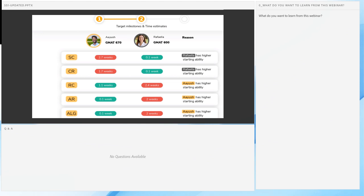Ayush versus Rafaela. Even though Ayush went from a 670 to a 750, Rafaela went from 600 to a 730. Both of them, where they spent their time and what their study plans were, were very different. Ayush had to spend almost 3 dedicated weeks on SC. Rafaela practically had to spend no time on SC or on CR. Rafaela had to spend twice as much time on RC as Ayush did, and a lot more time on quant overall. Okay, but then there's no one right study plan for anyone.